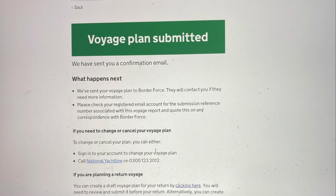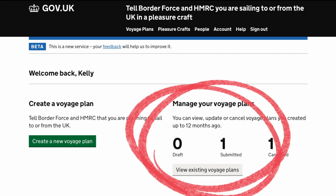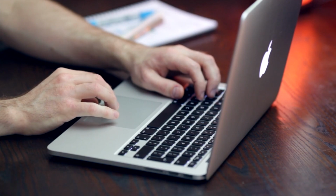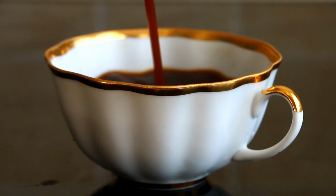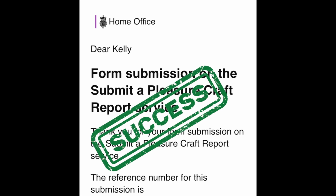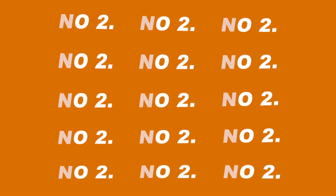You need to submit this between 24 and 2 hours before you depart. And if things change, well, you can just sign back in and update the plan. This makes the whole process take less than 5 minutes if you type fast and less than 10 if you type slow and make a cup of tea in the middle. We received acknowledgement within the hour. I'll tell you how we checked into France later on in this video.